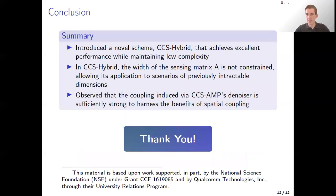To conclude, in this talk, we've introduced a novel scheme called CCS hybrid that achieves excellent performance while maintaining low complexity. In CCS hybrid, the width of the sensing matrix A is not constrained, allowing its application to scenarios of previously intractable dimension. Finally, we observed that the coupling induced by CCS AMP's denoiser is sufficiently strong to harness the benefits of spatial coupling within CCS AMP.